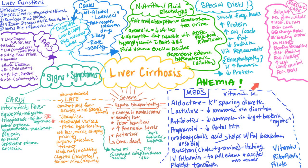We have fat malabsorption, and that'll be indicated by steatorrhea, the white clay stools, and then the tea-colored urine, really dark urine. Anorexia leads to weight loss and decreased absorption of fat-soluble vitamins, because we're not absorbing fat either. So we can't absorb the vitamins if we can't break down the fat small enough. So those deficiencies are there. High blood sugars with bouts of low.